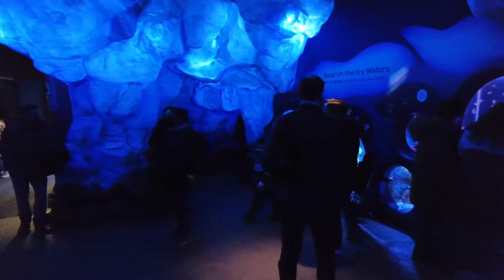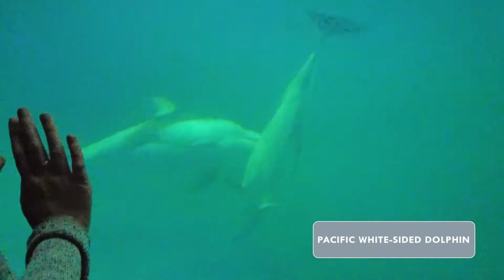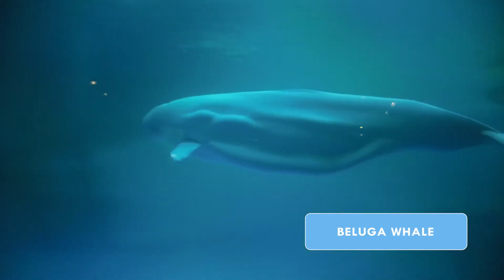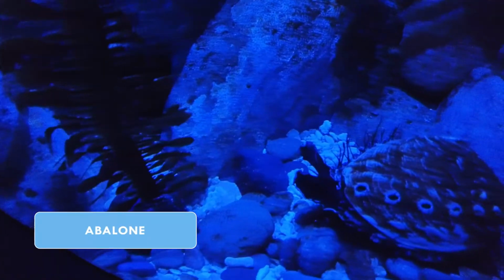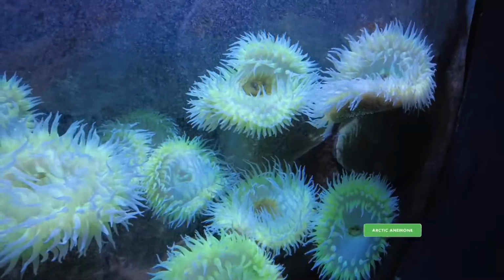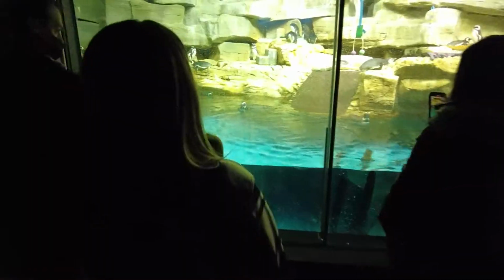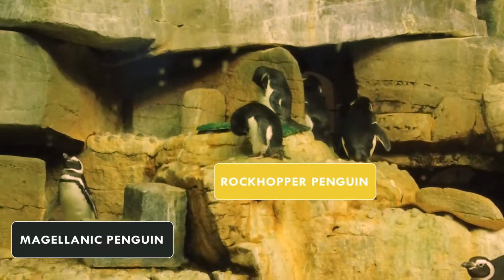Next, we went to the lower level of the Oceanarium to see an underwater view of the dolphins and beluga whales. And next, we stopped at the penguins, which was a very popular exhibit.